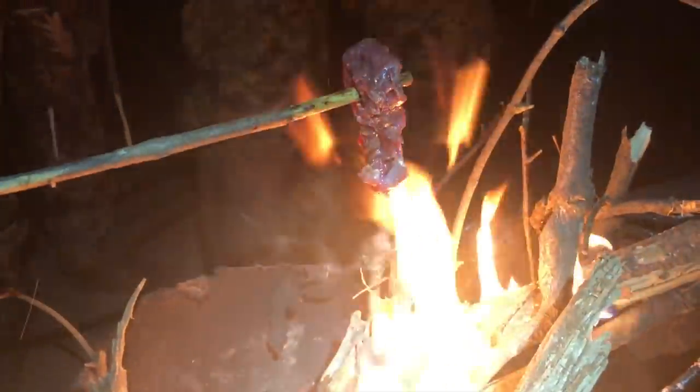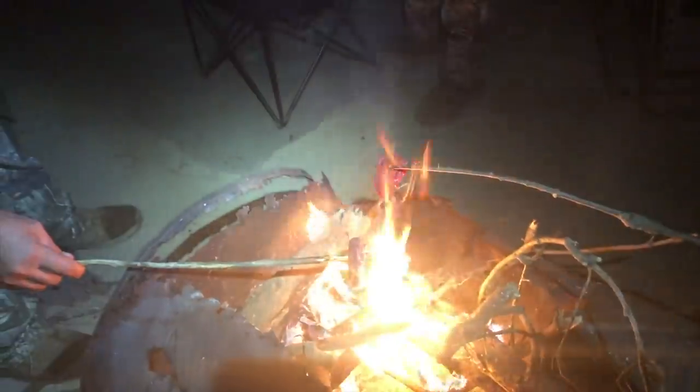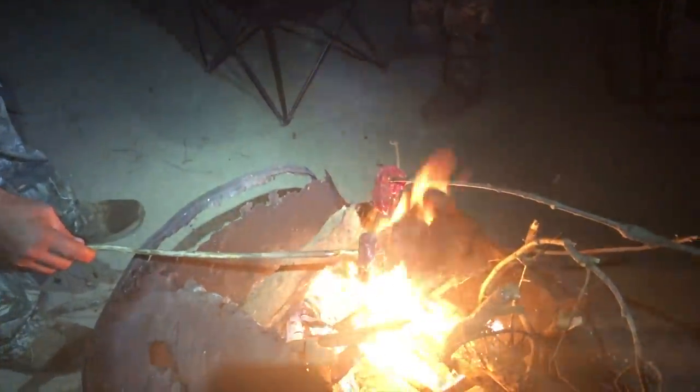You can just smell the flavor. Yeah, that. It's medium rare. A little bloody in the middle, a little pink in the middle. That's awesome. Deer Camp 2020, Michigan, baby. That's right. That's how we do it.